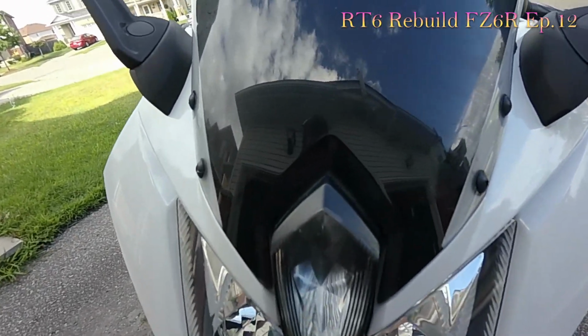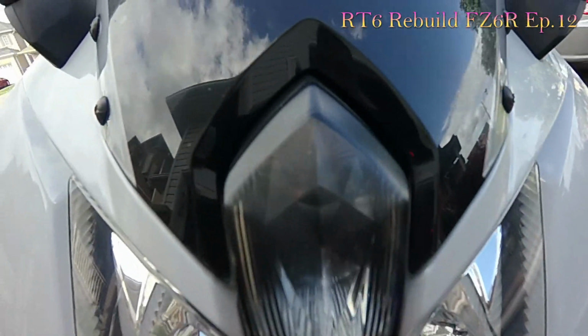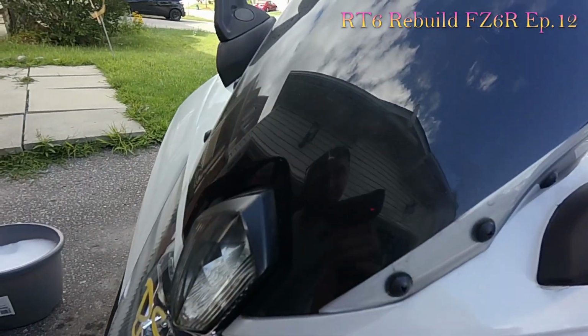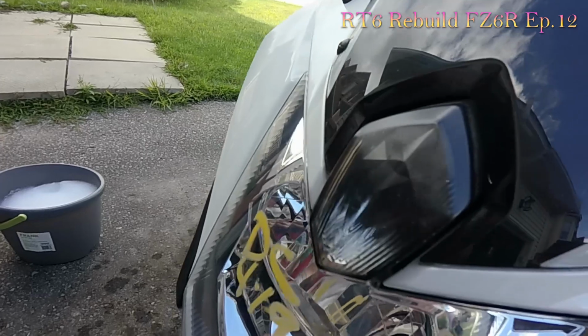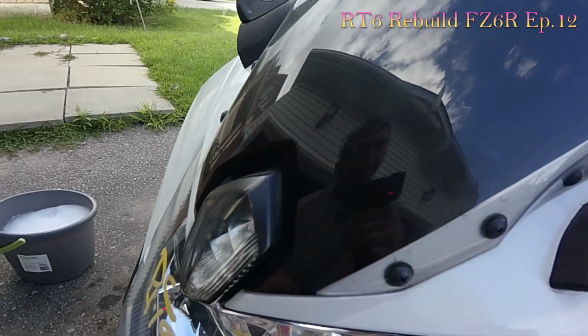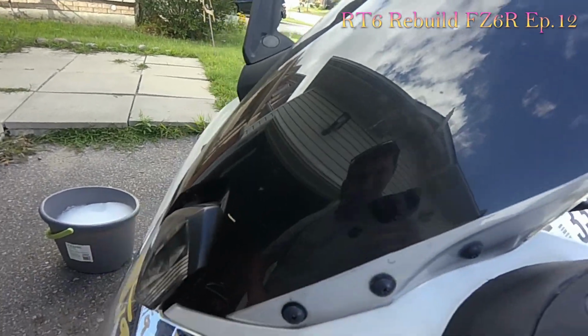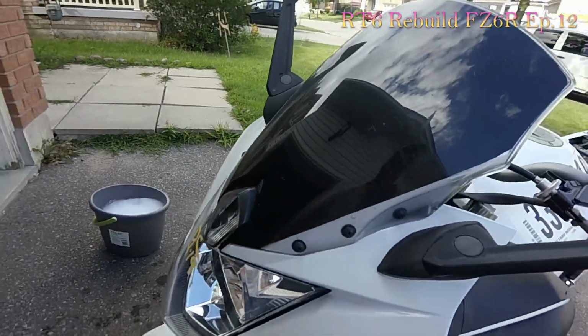There's something on the windscreen here as well. Can't quite make it out, but it looks like there used to be a vinyl. I don't know if it says blue strobe or blue something racing. I can't make it out. Maybe once I clean it up I'll be able to make it out.